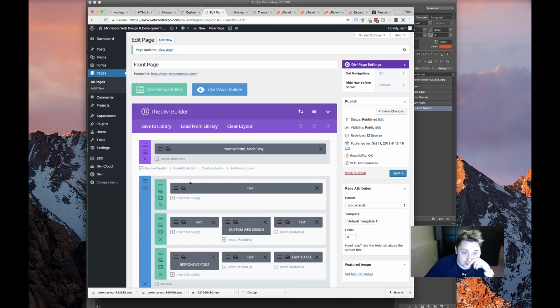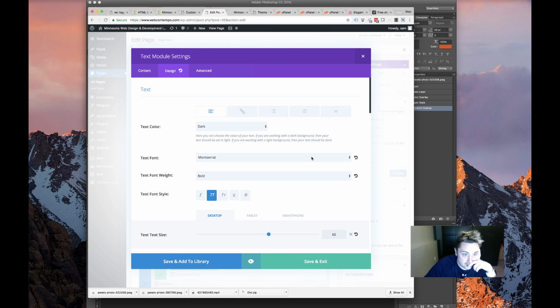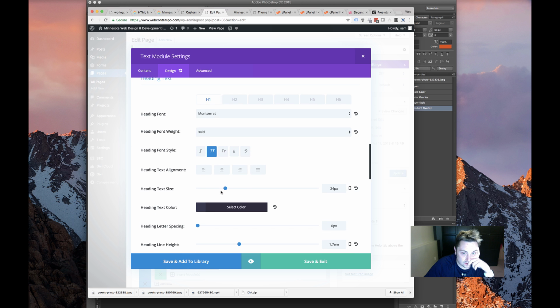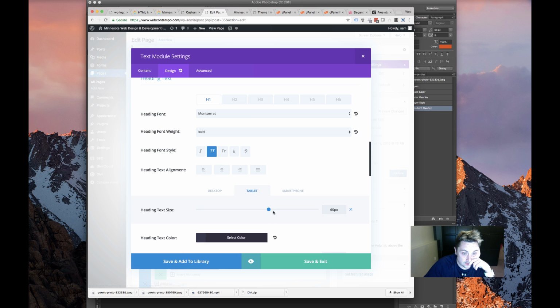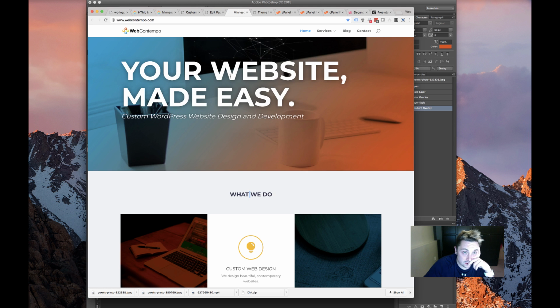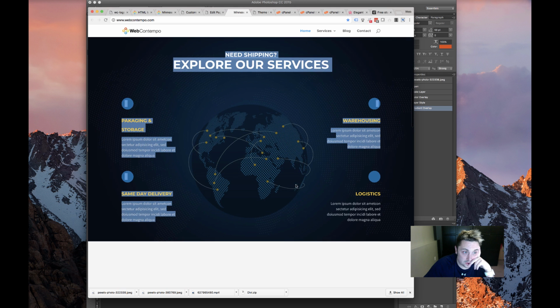That needs to be way bigger. Text size 60. Oh, that's messed up. There. That ought to do her. Yeah, the rest of that looks pretty good. I like the way the text looks. This is all pretty cool.